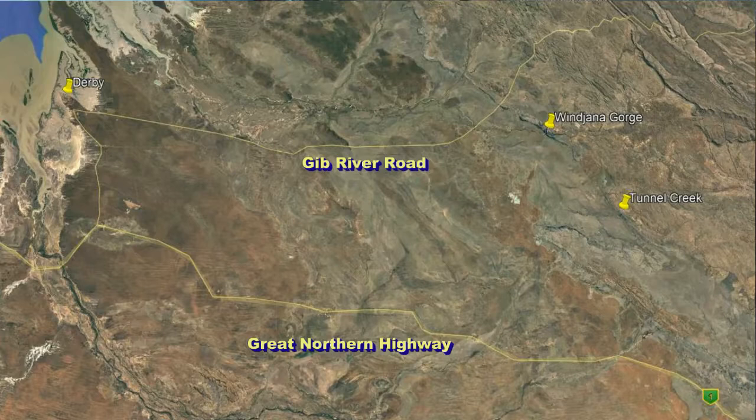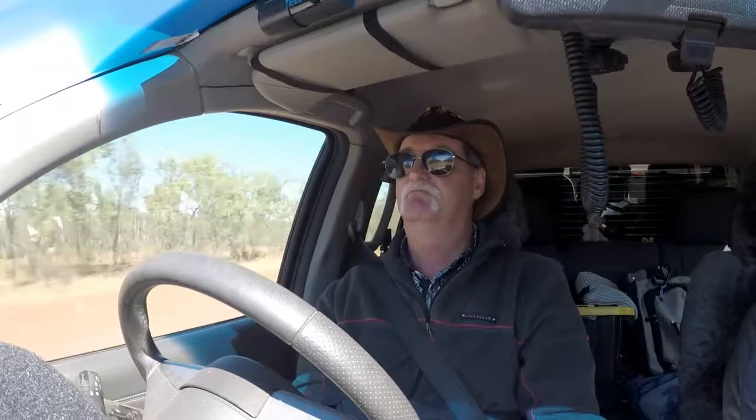Tunnel Creek, I'm not sure how much of that we're going to do, because part of it you've got to walk in some water to get through to the really specky bit, and different times of the year the water is at different levels, and it depends on how cold that water is. That's going to be my issue. So we'll go out and see what we can do anyway, and see where we are from there. So our plan today is just basically head out to Windjana and Tunnel Creek.